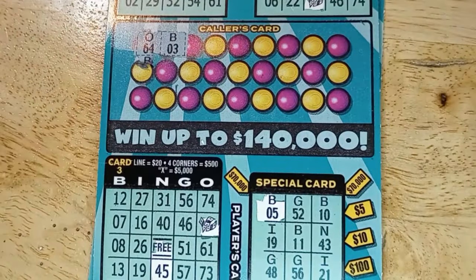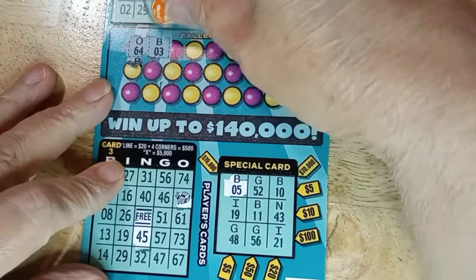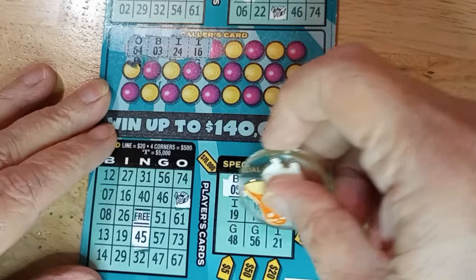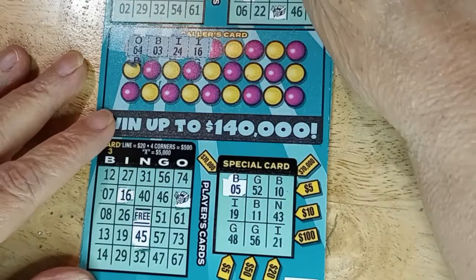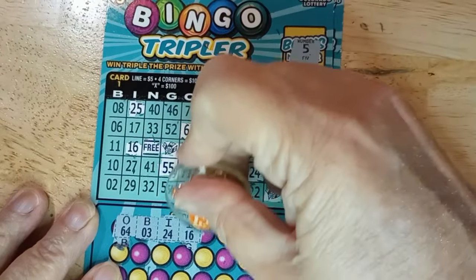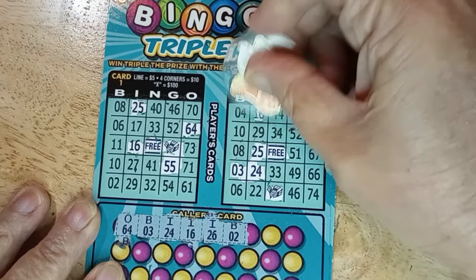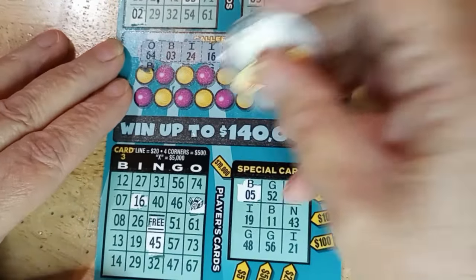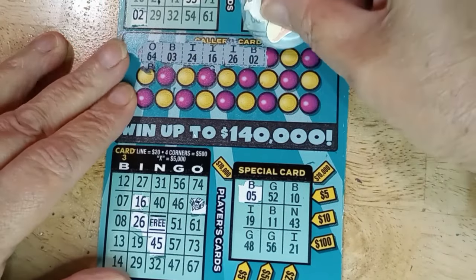You know, I really don't have this set up yet. There we go. That way you can see the numbers as I scratch them. 24 and 16. I16. And I24. And a 16. And up at the top, 16 and 24. I26 and B2, 26. Missed a 16. How did I miss a 16? B2 and 26. B26, B2 and I26. Nothing more on the special.